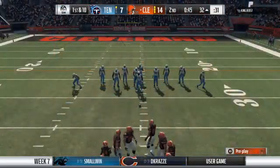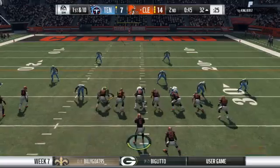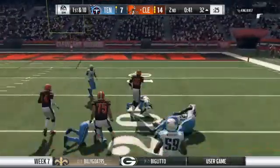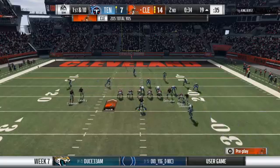And the 8th play on this drive coming up. A first down carry here for Johnson. And inside the 20 before he's brought down. That'll move the sticks for the Browns, a gain of 12.